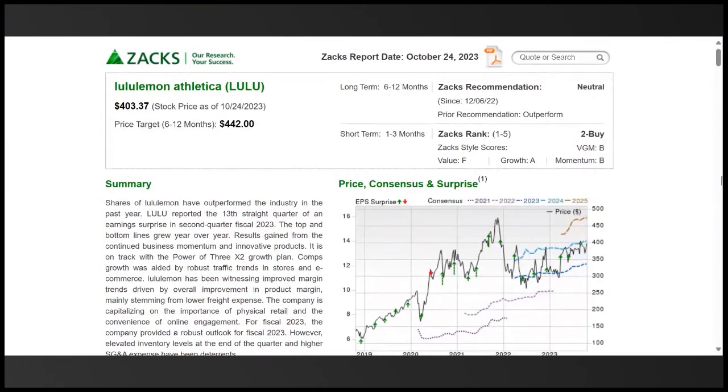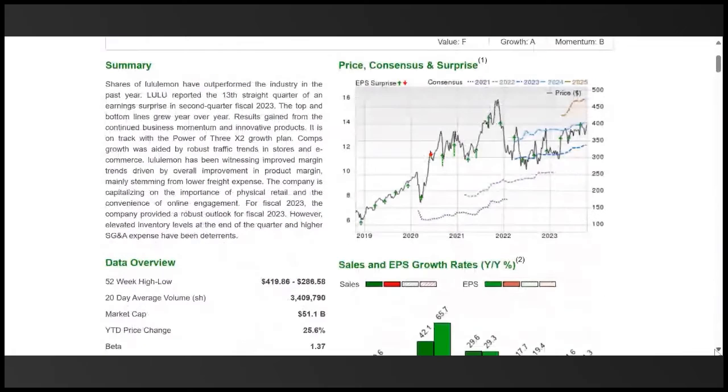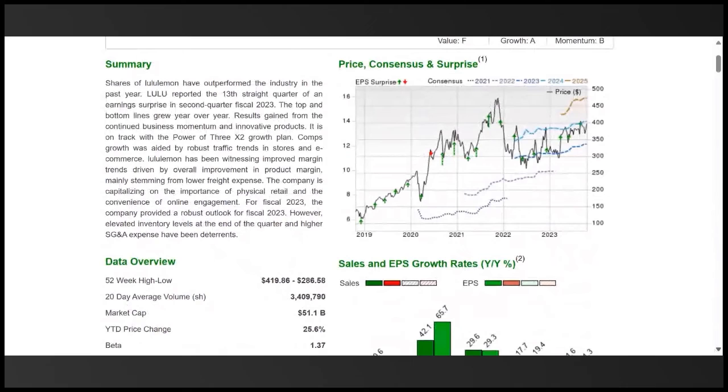Okay, let's look at one more stock in this analyst report, and it's in a kind of similar category as Nike, but a little bit more in investor favor. It's Lululemon, and this one is a number 2 buy. And I own this in my own personal portfolio. So this is interesting to me. The price and consensus chart, again, one of my favorites. And you can see a little bit clearer on this one because the estimates just keep going up for the earnings. So I'm expecting the chart to look pretty good.